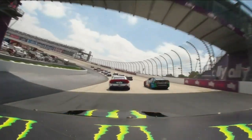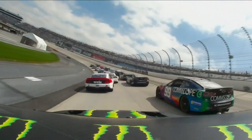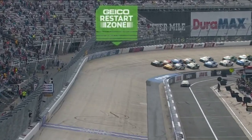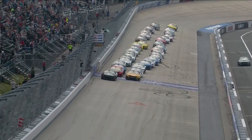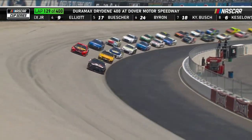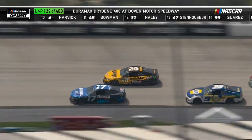Ross Chastain, coming off a win with Christopher Bell on the inside, will be the front row. Truex and Elliott, Buescher and Byron, Kyle Busch and Larson, Keselowski and Bowman are the top 10 as they approach the Geico restart zone to begin stage 2. Truex to second. And Buescher, crossover move. Watch that blue car gunning for third.